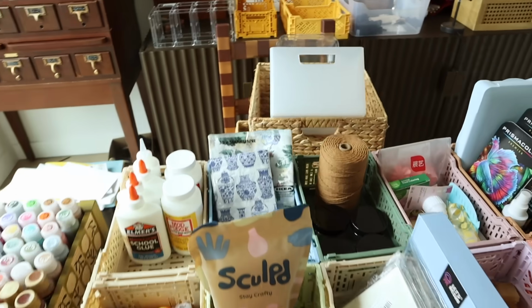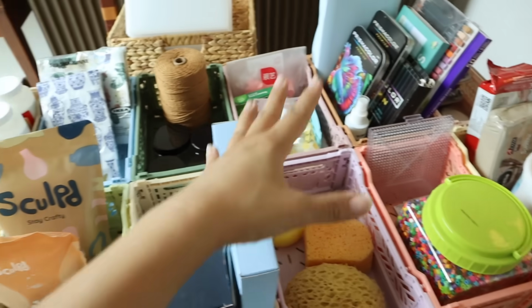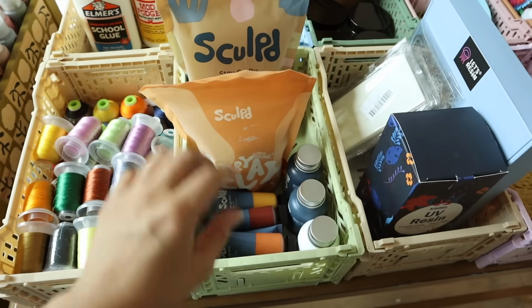Ignore everything else going on behind here because I still have to sort that out. But this is all done in the bins and I am so happy. This makes me so happy to look at. So let me run you through everything. We have glue, we have thread. This is air dry clay.